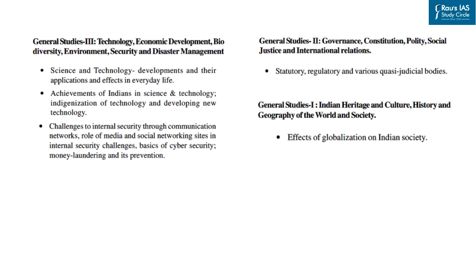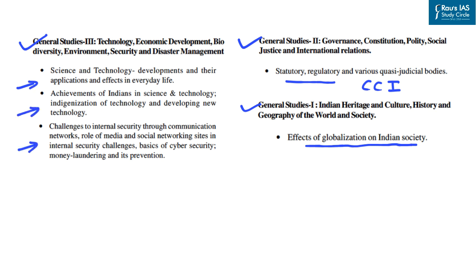Now, this discussion becomes important primarily from the perspective of your mains examination and gets covered under GS Paper 1, GS Paper 2, as well as GS Paper 3. Now, in GS Paper 1, this topic gets covered under Effects of Globalization on Indian Society. In Paper 2, it gets covered under Statutory and Regulatory Bodies, namely CCI, that is Competition Commission of India. And in Paper 3, it gets covered under various aspects and developments related to technology, including challenges of internal security through communication networks, role of media and social networking sites in internal security challenges, as well as basics of cybersecurity.